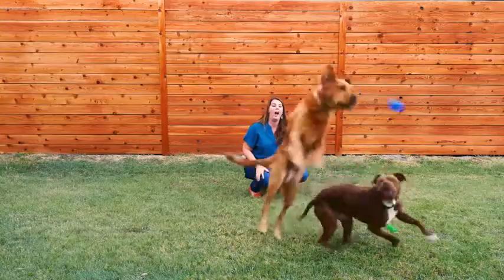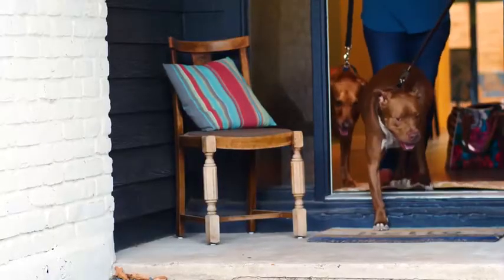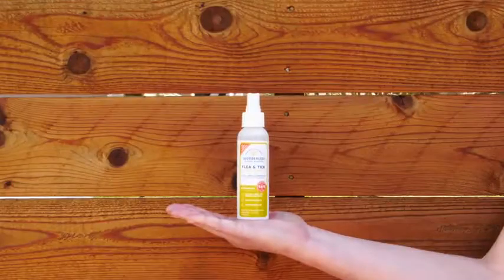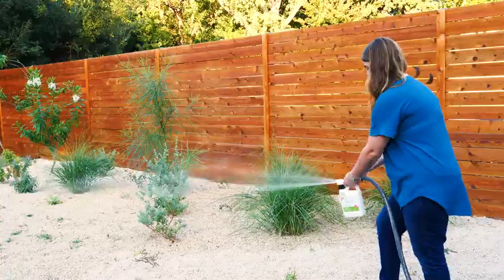Apply every 2 to 3 days or as needed. Reapply before going into heavily affected areas like trails and parks. Don't forget to pick the right size for your pet. Make sure you treat your whole environment to ensure total flea and tick elimination and prevention.